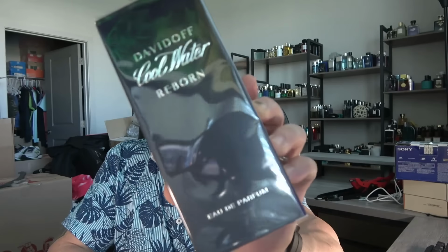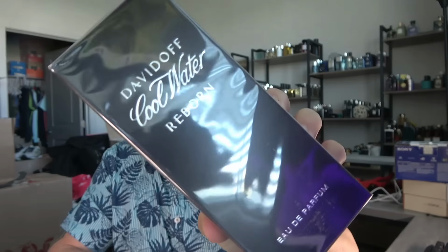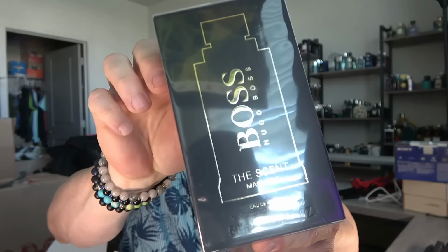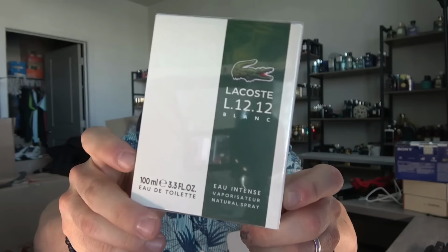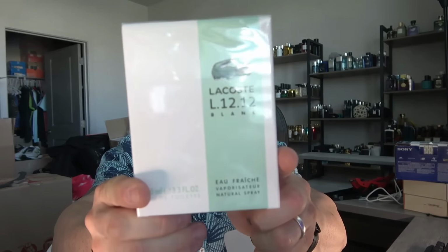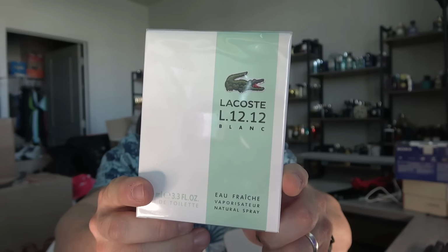So I'll show you guys, then I'll bust them open and we'll go one by one. But one of the newest releases in the Cool Water line, this is Davidoff Cool Water Reborn. So please excuse the mess, I'm still unpacking everything and getting settled into the new place. But the newest release in the Brioni line, Brioni Eau de Parfum Essentiel. Super excited about this. We have 50 ml Boss the Scent Magnetic. We have Lacoste L1212 Eau Intense, the newest release in this line. We have last year's release in that line, L1212 Blanc Eau Fraiche.